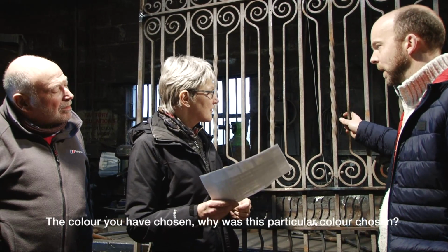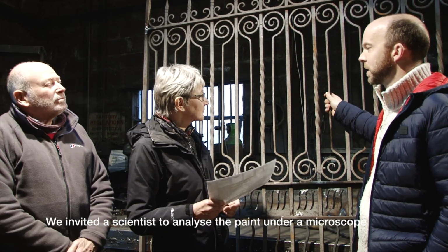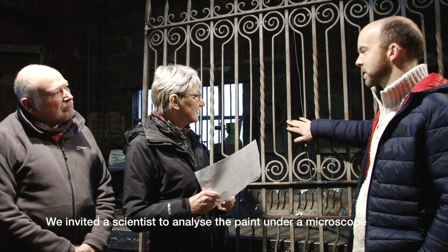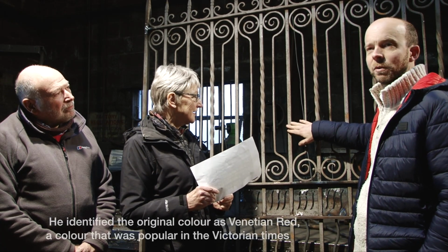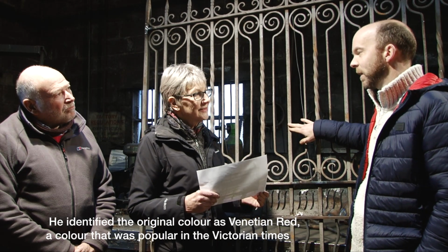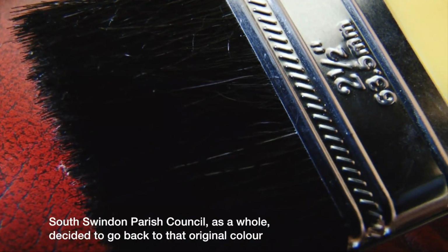The colour that you've chosen, why was this particular colour chosen? So before we started the process of cleaning these gates, we invited a scientist in to analyse the paint, and he stripped it right back to the bare layers and analysed it under a microscope, and identified that the original paint layer was a Venetian red colour, which was very popular in the Victorian era. The parish council as a whole has decided to go back to the original colour.